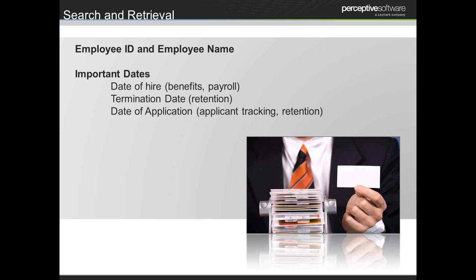So we can store a number of dates depending on the document you're looking at, the process that you're automating. That could be something related to the application process, and we want to know when they applied. Maybe they've applied multiple times, and that's going to help us understand when the most recent application was received. We may also want to track when someone leaves our organization. This is going to help us with benefits determinations as well as retention of those documents once they're no longer an active employee.